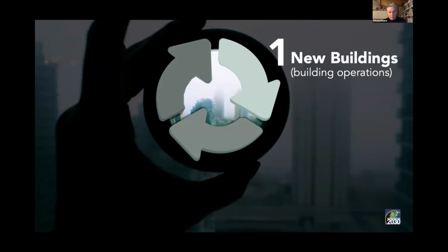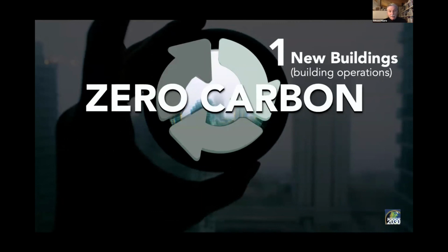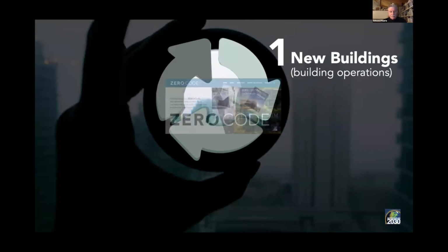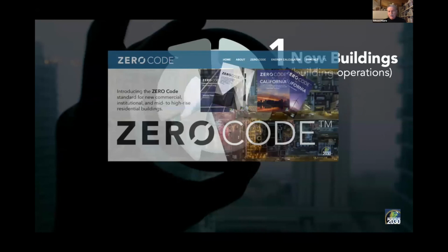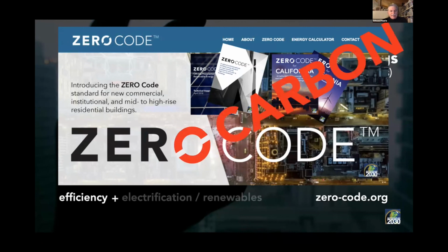So let's look at new buildings and building operations. How do we get that under control? Well, all new buildings from today on, essentially, need to begin to come in at zero carbon. They don't use any carbon. And we have the tools to do that. We have zero codes. We now have an international zero code standard that essentially is design a fairly efficient building and then use on-site or off-site renewables, and you get that building to zero carbon. That's all online at zerocode.org. It's essentially an efficiency standard and then electrification and renewables to supply that electricity. That's how you get to zero carbon.